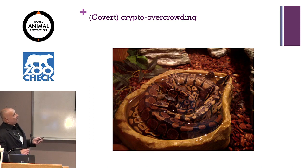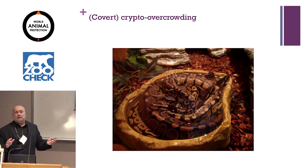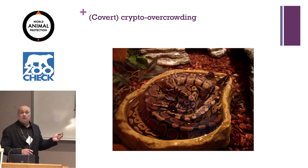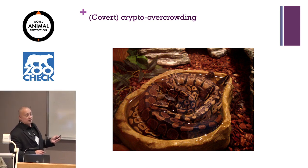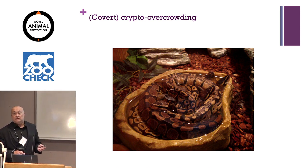And again, there are actually 4 ball pythons in here. 1 nose, 2, 3, and 4. Now, you can make a case to some extent that they've been squeezed in, shoehorned in, but that's really not good enough. So this is also overcrowded. It's not a comfortable environment, and they're struggling to use the one facility.